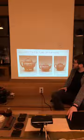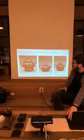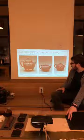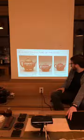You have the emergence of the use of little teapots, which is what makes me happy. These are done by very, very famous potters from that period. A lot of them are still being held in Washington, D.C., in the Freer Sackler collection.